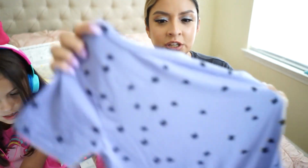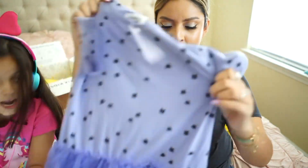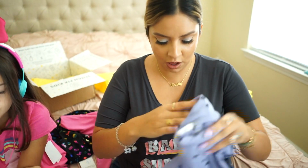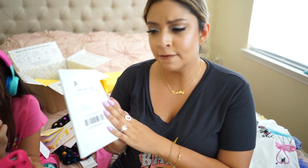And then she really enjoyed the purple dress with the little kitties on it. I really like this one. This will be really cute for Halloween, right? Yeah. It'll be really cute for Halloween. It has some black leggings to go with it or something like that. So I'll talk about this again when I do my try-on by myself. Anything you decide you don't want to keep, you will have this little prepaid envelope. All you have to do is go to the USPS and drop it off.